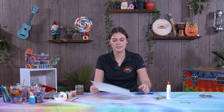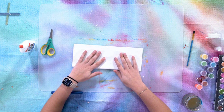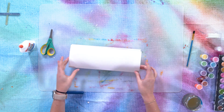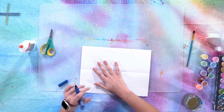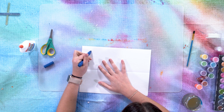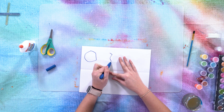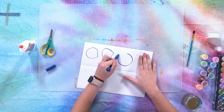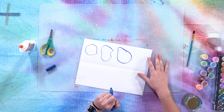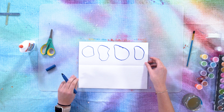So we're gonna take a white piece of construction paper and draw out our geodes. So the first thing I'm gonna do is fold it in half the long way, like a hot dog. And on one side, I'm gonna draw 4 round-ish shapes to resemble geodes. So one of them is gonna be like that. Maybe my next one will have some squiggles in it. This one is kind of pear-shaped. And my last one's an oval.